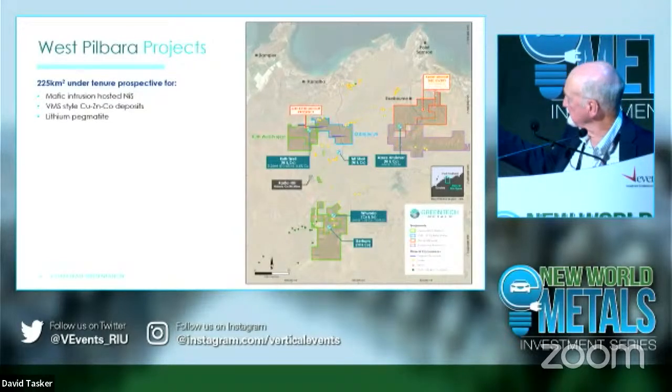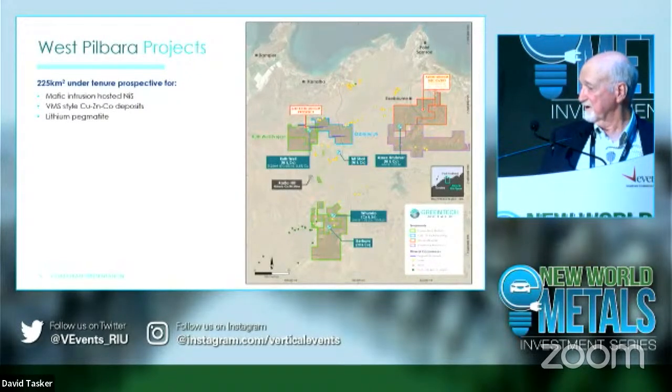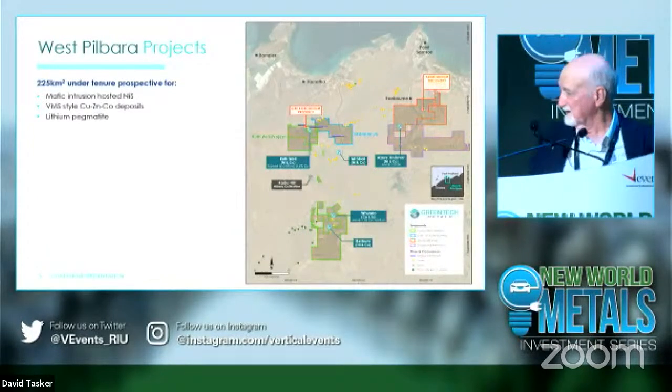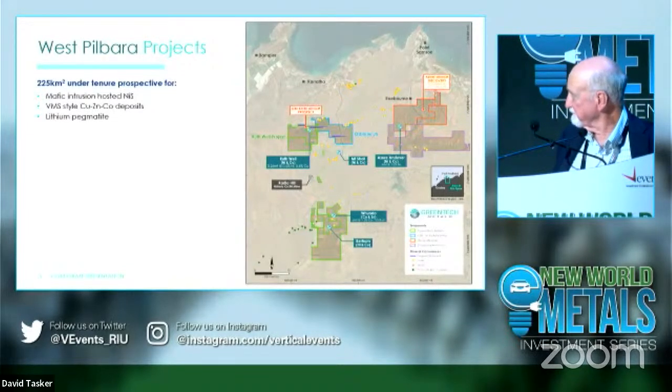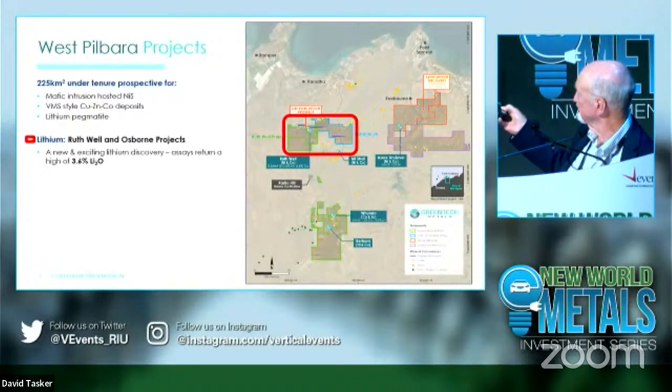But the whole region through here is prospective for mafic intrusion-hosted nickel sulphide deposits, VMS copper zinc deposits, and also, as you would know, there's a lot of activity in the lithium for lithium pegmatites, and this has been led, of course, by Azure with their quite spectacular discoveries. So our lithium there is just down the road, really, from Azure.